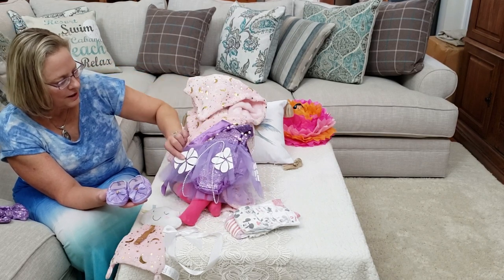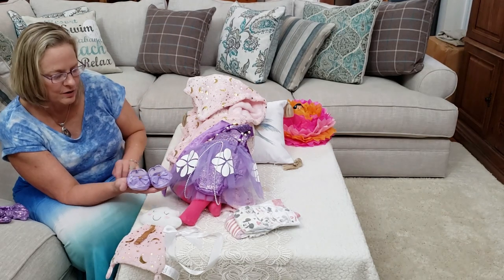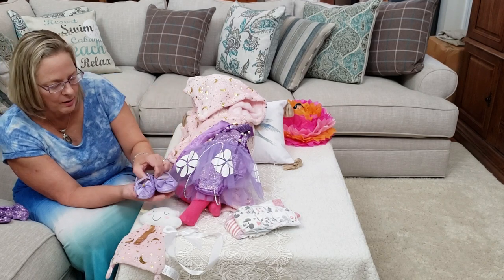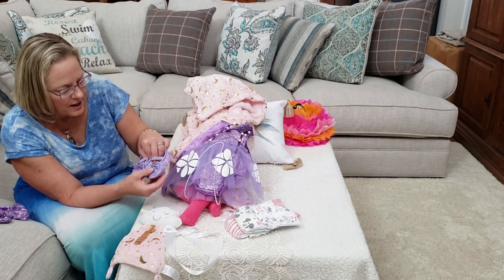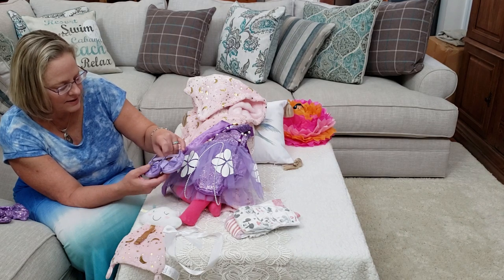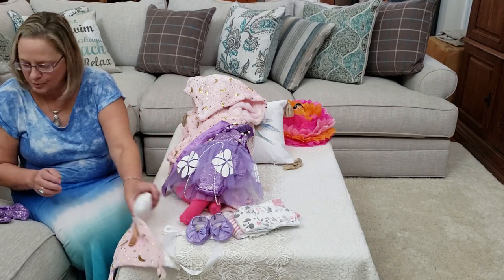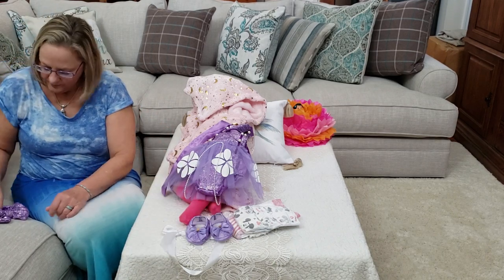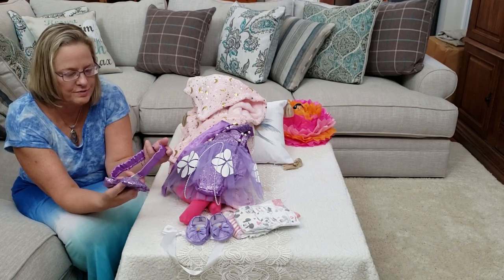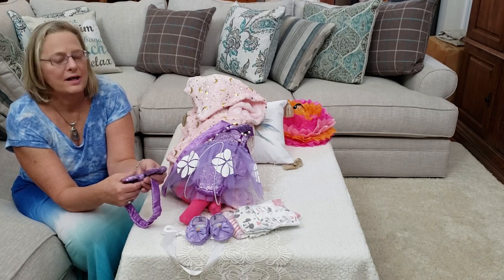And on the tulle, it has these little white flowers. And these little shoes, oh my gosh, they are purple. They have purple bows and these kind of copper rhinestone accents. Oh, isn't that cute? Move this way and look at this headband. Oh, this is so beautiful, and she handmade this too. Oh, Emma, I love it.